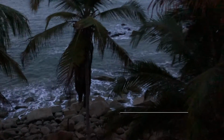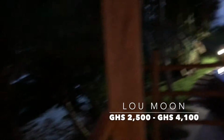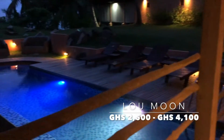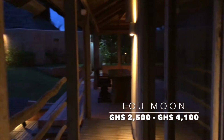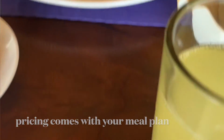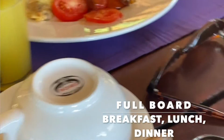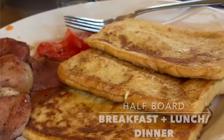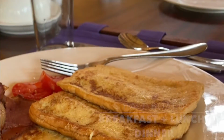For Lumun, you're looking at between $4,100 for full board meals for the island to about $2,500 for the regular rooms, or less if you go for the half board meal. So they grade the rooms and the pricing according to the meal plan that you go with. So if you're going for a particular room for full board, it will obviously be more expensive than if you're doing the same room but as a half board.